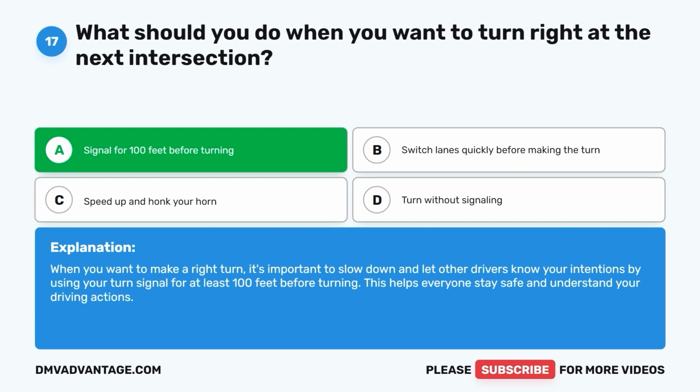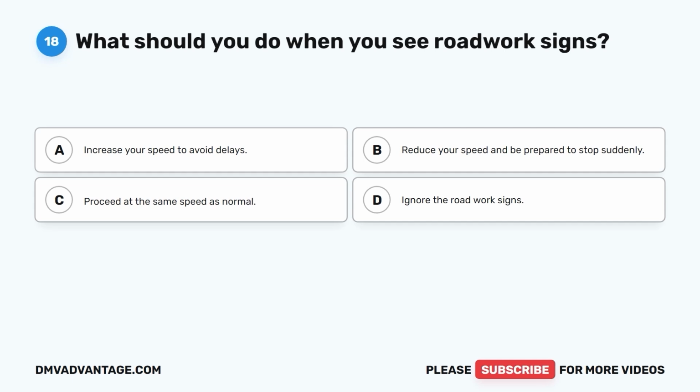Question 18. What should you do when you see roadwork signs? A. Increase your speed to avoid delays. B. Reduce your speed and be prepared to stop suddenly.